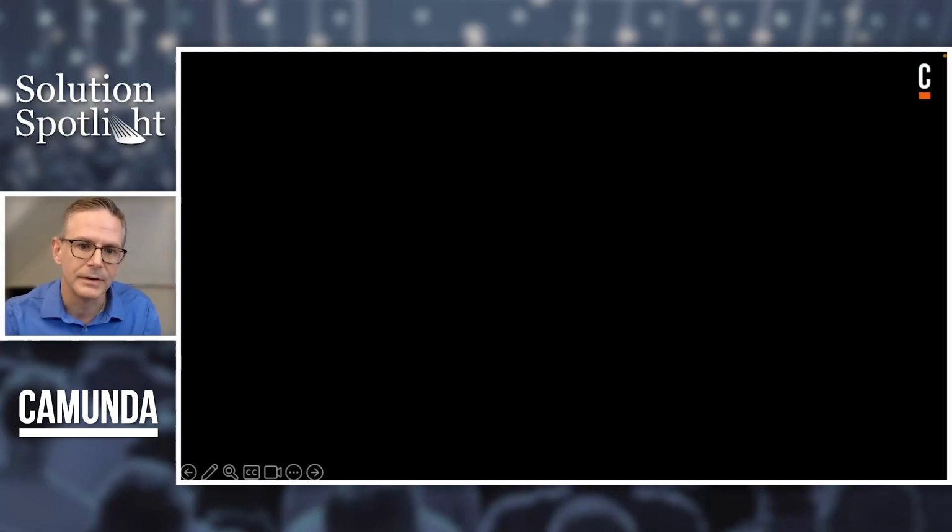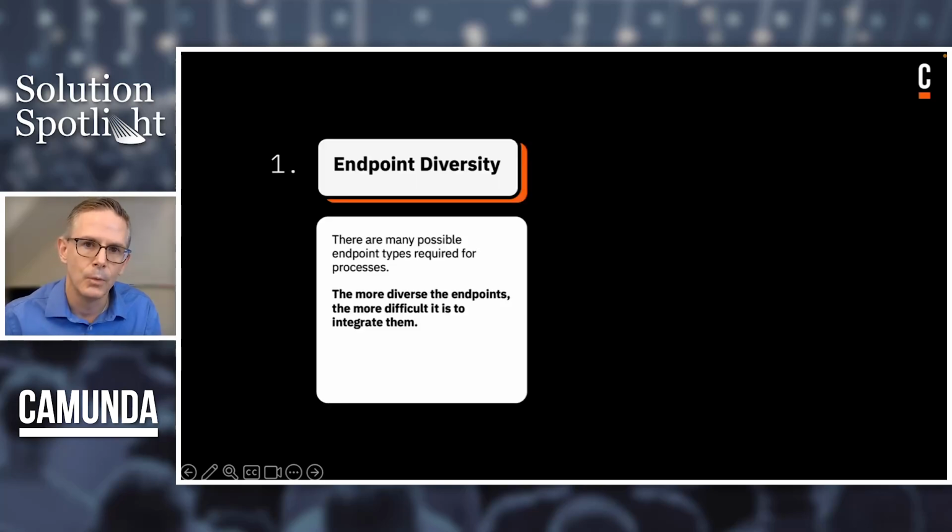So process orchestration addresses two key challenges that are found in digital transformation initiatives. One challenge is endpoint diversity. An endpoint is simply a discrete technology, tool, platform, or a human that's involved in a process. There are many possible types of endpoints that are required for processes. And the more diverse the set of endpoints that's required, the more difficult it is to integrate them into an end-to-end process.